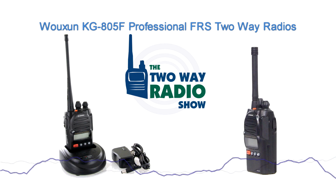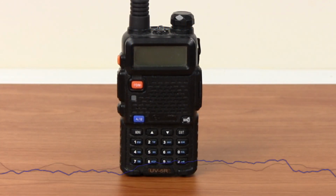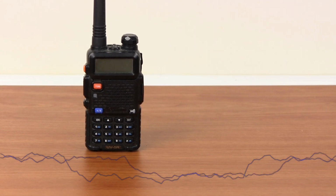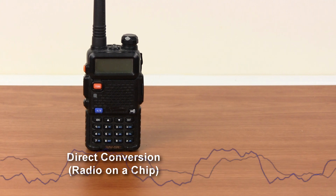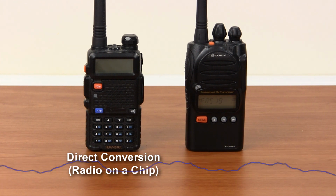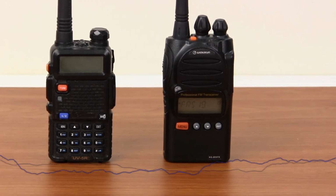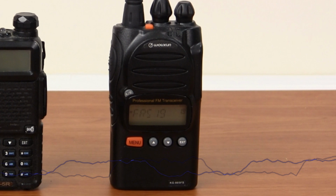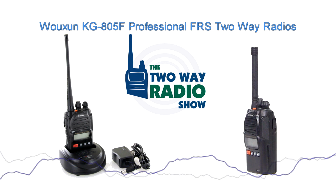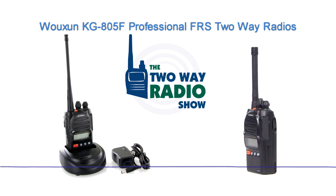Now, this also contains a superheterodyne receiver, which is going to be somewhat of an advantage over really cheap Baofeng style radios. There are a few of those radios out there that are being exported here for FRS, whether they're legal or not. That's another discussion entirely, but this is not a radio-on-a-chip kind of radio. This has a superheterodyne receiver. This is built like a traditional classic radio circuit. If you open this thing up and look at the board, it's built like a standard radio you would see from the major manufacturers that are selling expensive business radios.